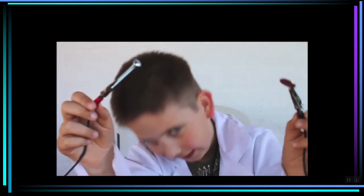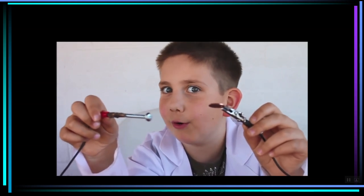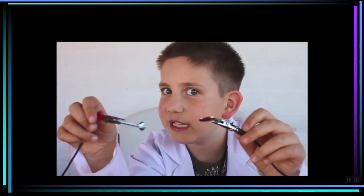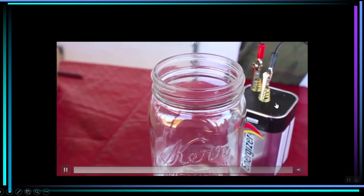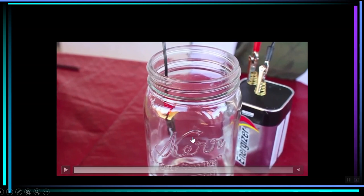Don't let them touch. Okay, remember, in order for a battery to work, all the electricity it gets out, it must bring in. So that zinc nail is going to release electrons. So it's going to resupply the battery in order to allow the battery to work. You have to always resupply the battery.